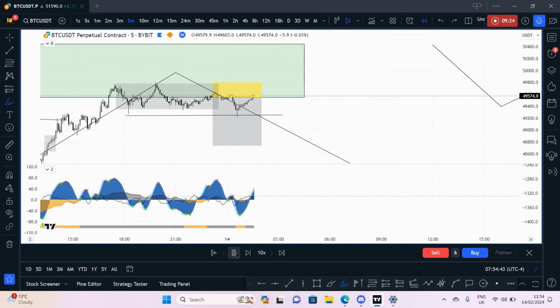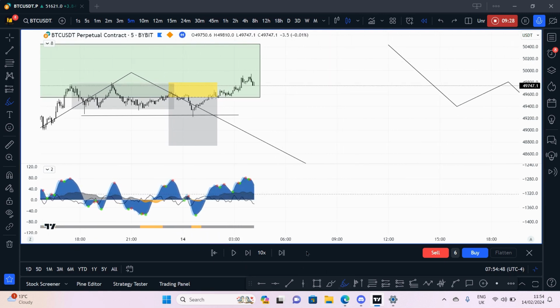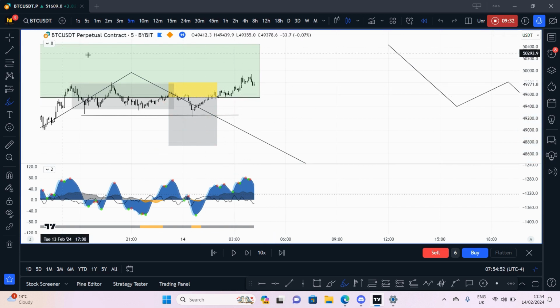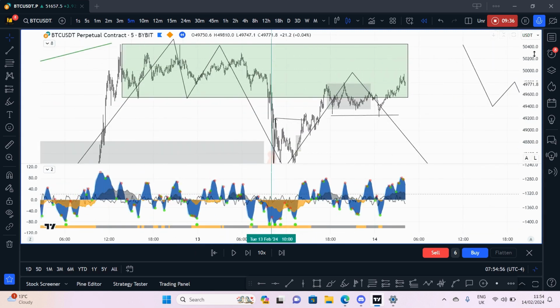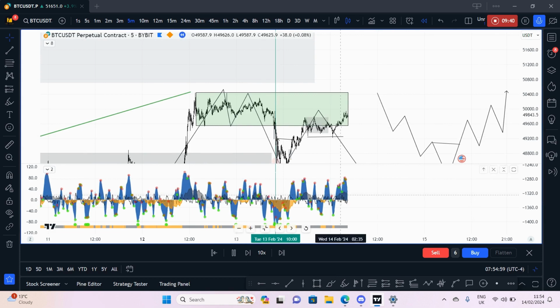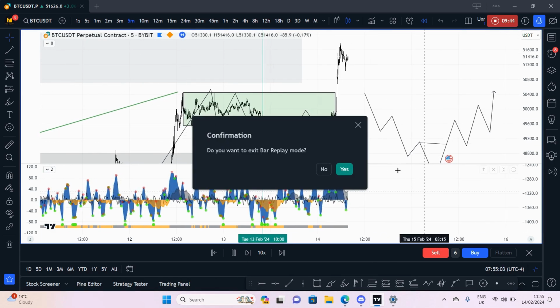So let's play that out, and let's see. So could we have entered that trade? No, that was a no trade. Okay, so no trade over there. So we're going to get rid of that now. And that's the trade I'm currently in, and that's the only trade I'm in. And it's done quite well, actually. And it's rallied all the way up. And we are where we are at the moment.